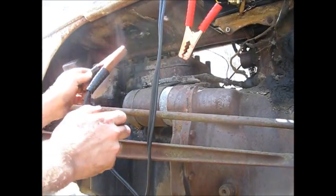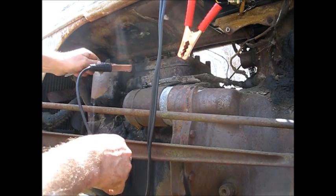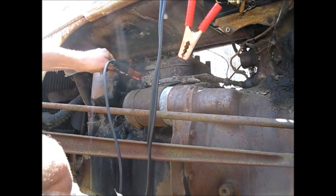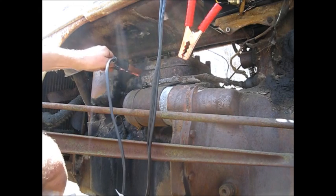Well, the ignition switch didn't do it, so it's probably the solenoid is shot. So I'm going to jump start the starter directly with jumper cables. I'm going to try.